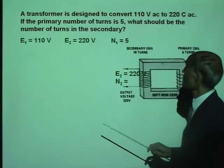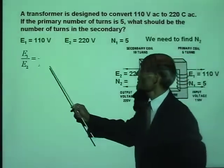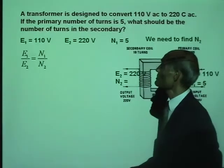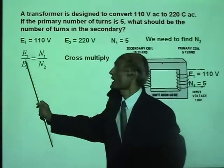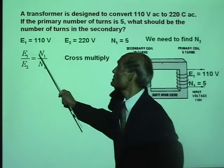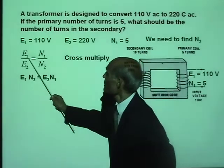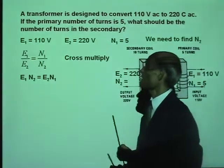All right, what's the relation? We want to find N2. Okay, we start with this equation. E1 divided by E2 equal to N1 divided by N2. Now, let's cross multiply. What do you get? E1 times N2 equal to E2 times N1. I hope you know how to cross multiply. It's very basic algebra. So E1 multiplied by N2 equal to E2 multiplied by N1.